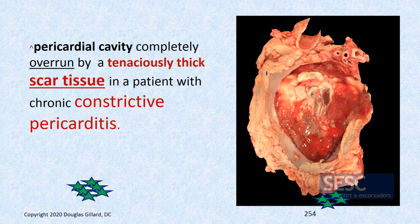So there's the fibrous pericardium and a fatty heart. But look at all this. There's the part you shouldn't ever be able to see, a pericardial cavity. It's all just scar tissue. So it literally strangled this person to death. This patient died.